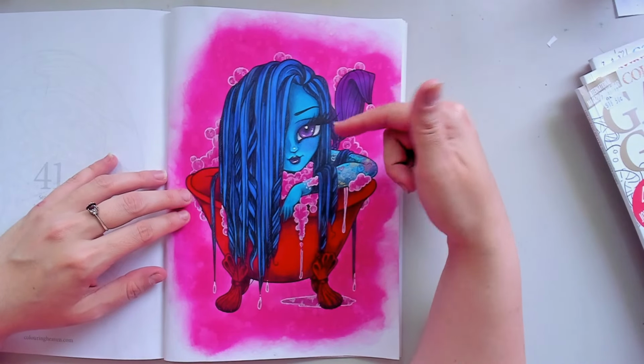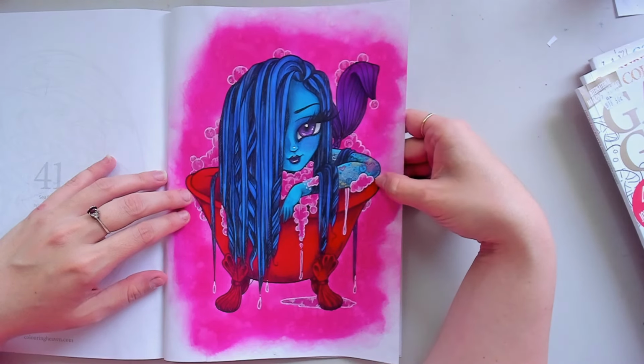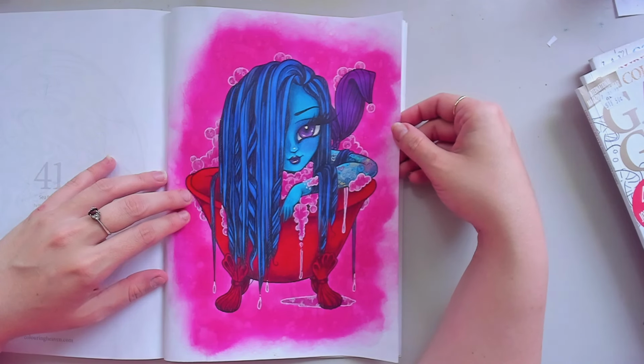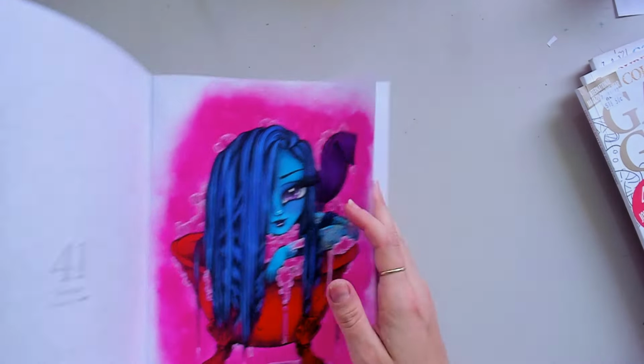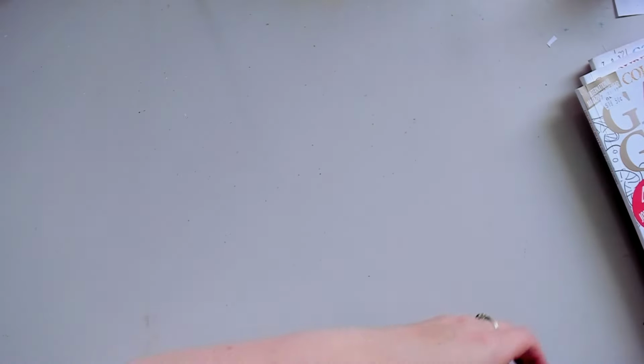Alcohol markers to base, and then Polychromos pencils to shade, and a little bit of metallic gel pens to do all the tattoos as well. And yeah, I have no idea why I decided to do a red bath and then make all the pink bubbles, but it was fun. Sometimes you just gotta go with the flow. So that is my only page in Colouring Heaven tattoos.